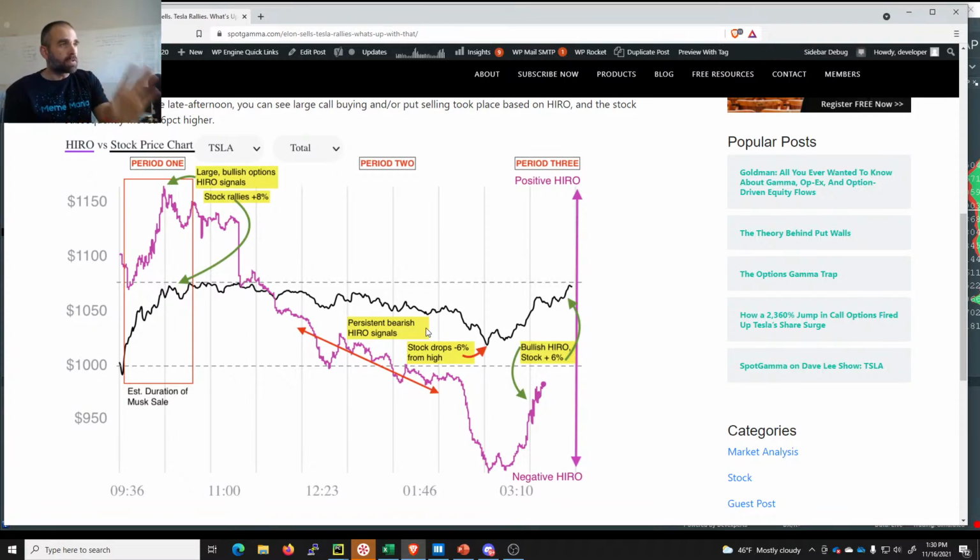We did this analysis, which you can find on our blog. We're in the middle of doing an analysis of the flow yesterday. But the same thing happened yesterday in that these are the windows in which Elon sold his stock. We could tell that from the Form 4 filings. And as he's selling, the stock is going up, which is a fascinating thing.